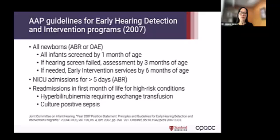recommended that all infants be screened by 1 month of age. If a hearing screen is failed, assessment by 3 months of age, and if needed, early intervention services by 6 months of age. For all NICU admissions, children should have ABR, which stands for Auditory Brain Response Testing. For screening, they can have ABR or OAE. OAE stands for otoacoustic emissions testing, which tests basically the function of the cochlea.